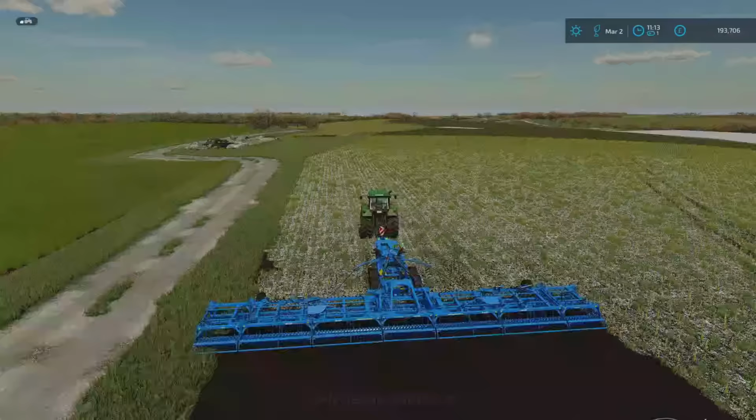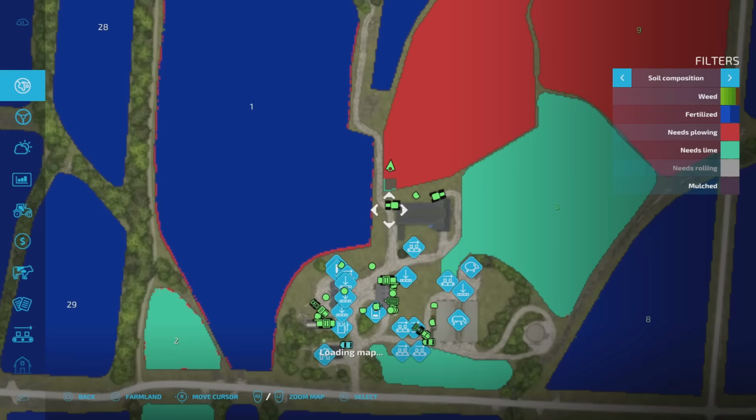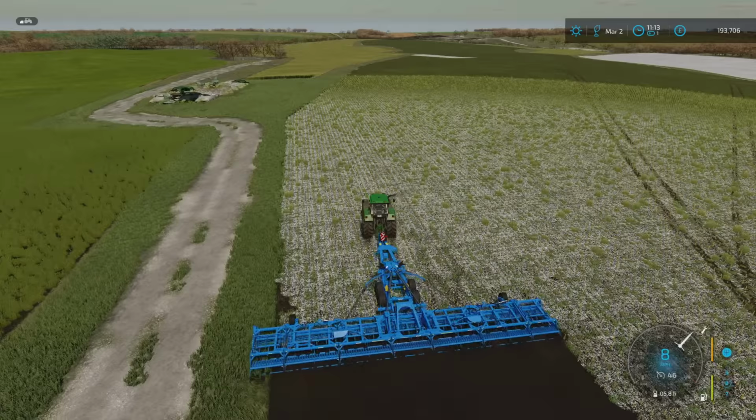But if I go to the map and look down there, that little section there, it's taking off the needs ploughing. So it is registering that it's ploughing. If we keep going a little bit further.